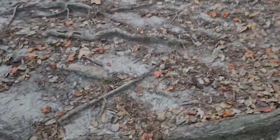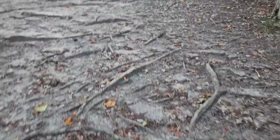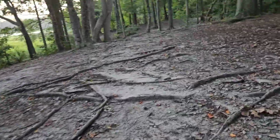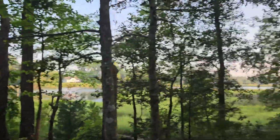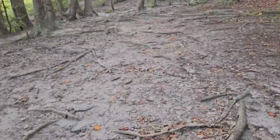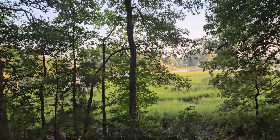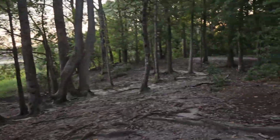So, tripping hazard, be careful. A lot of roots showing in this particular area of the trail. Beautiful sights to see to the left though, but be careful, don't get distracted because there's tripping hazards everywhere. But maybe take a pause and look at the beauty in this area, because it is quite pretty, guys.